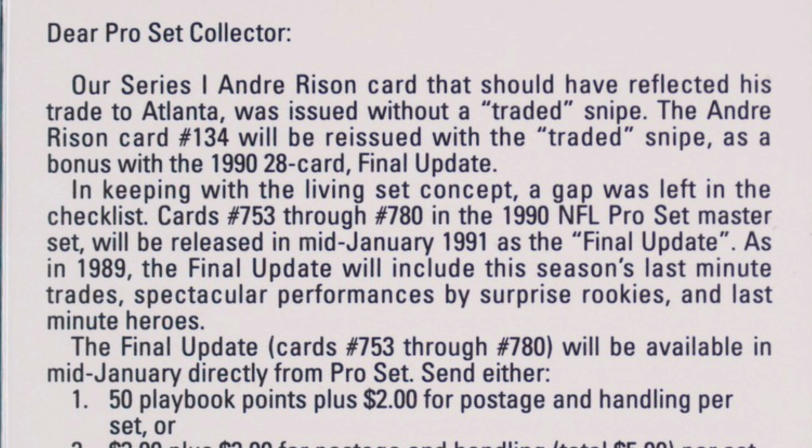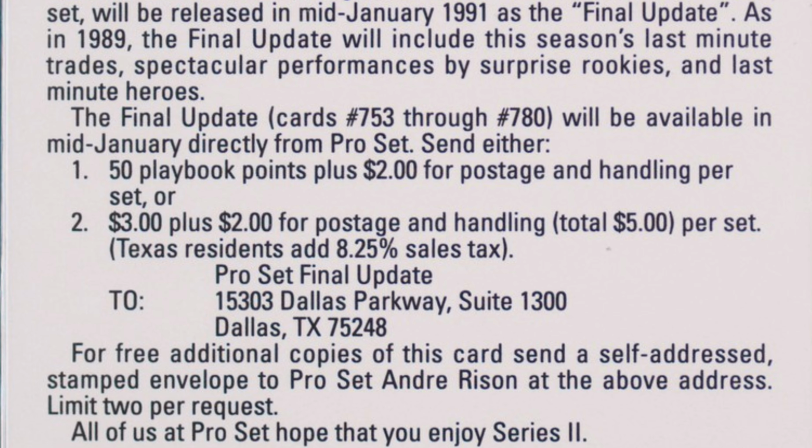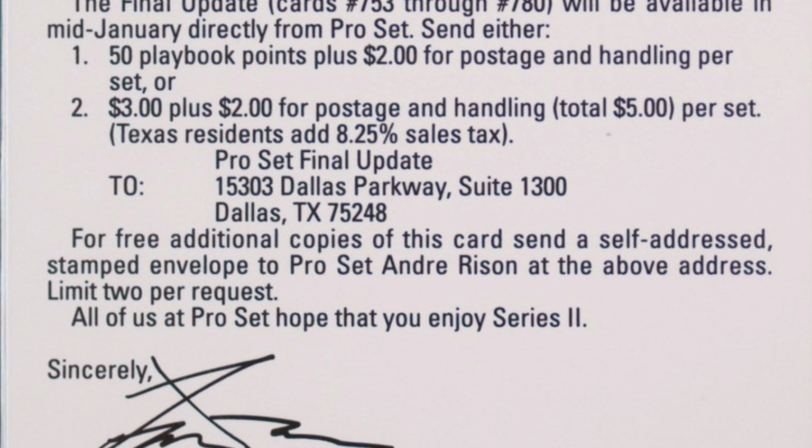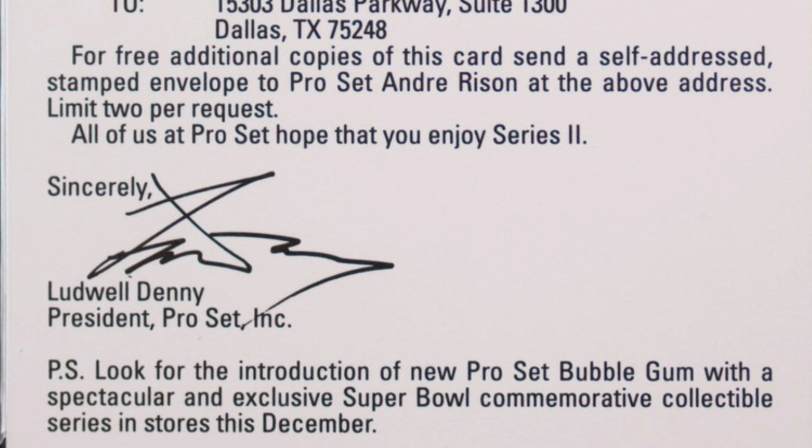This card includes an apology for not showing that Rison was traded and is actually just an advertisement for their coming mail-only final update set. Oh, and there's also an ad at the bottom for Pro Set bubblegum, which was probably a bad business decision.